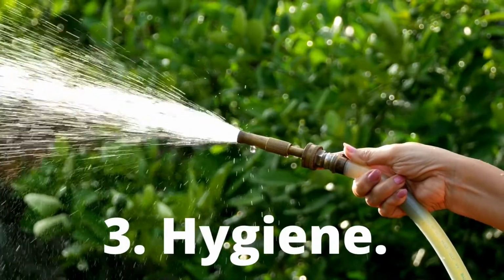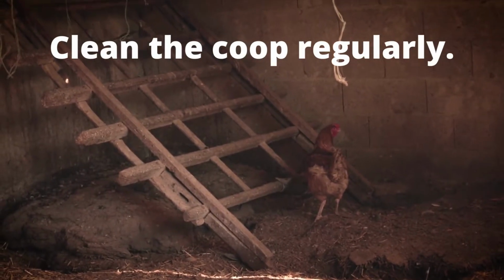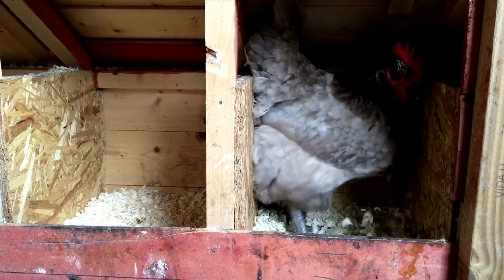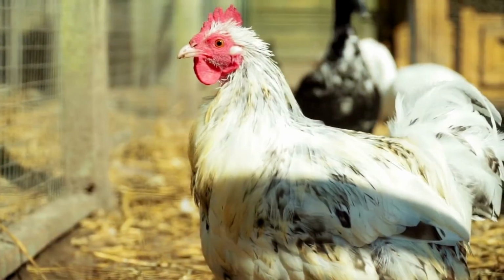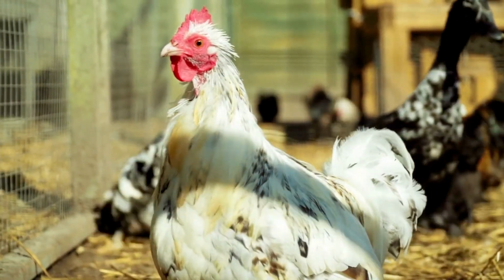3. Hygiene. Clean the coop regularly. Elbow grease and hard work are the main tool you have to keeping worm challenges at bay. But a coop that is easy to clean or a run that is easy to clean is also a great idea.